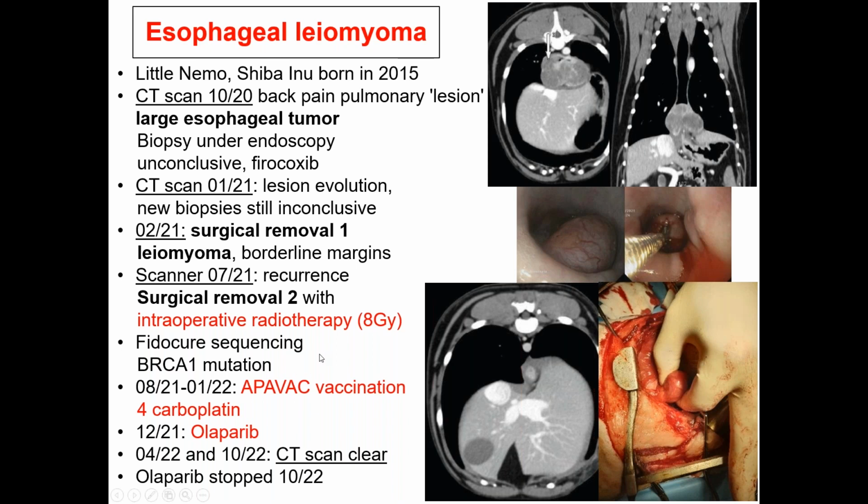And we've also done a vaccination. It's an Apavac solution. It's a biotech in France. You get fresh tissue, you freeze it, you mix it with a lab, try to re-inject some tumor protein different from what's been taken from the body, and try to provoke an immune response. So we've done 2 CT controls. The last one was in October, just last month, and it was all fine. And the dog is fine, and we're 2 years down the road.